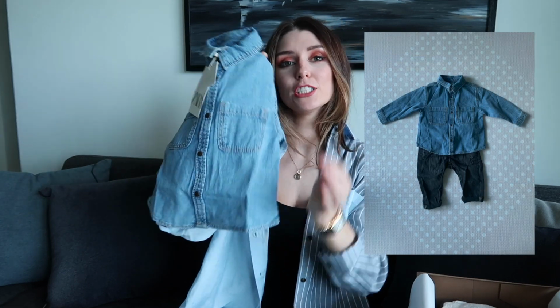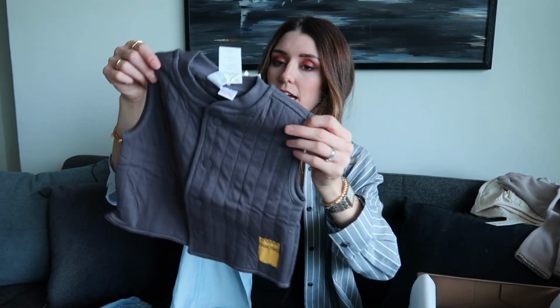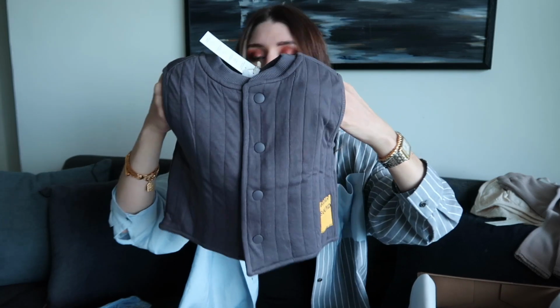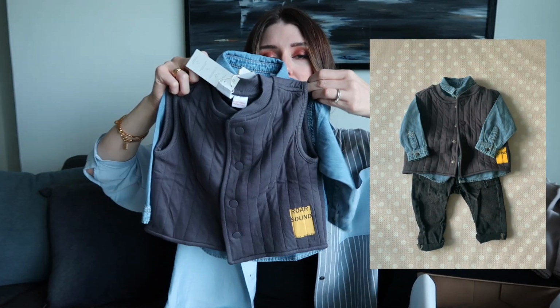He's got a pair of black jeans and a little pair of Vans. Oh yeah, I bought this. I just wanted to see what it looked like, and it's like a little gilet. And I thought maybe, if he's got on his little denim shirt, for instance, again, I'll do a little flat lay, see what it looks like.